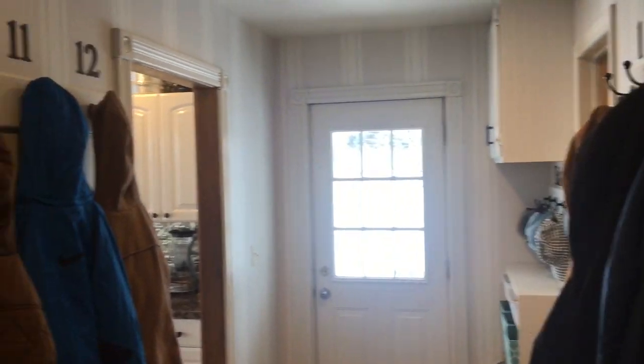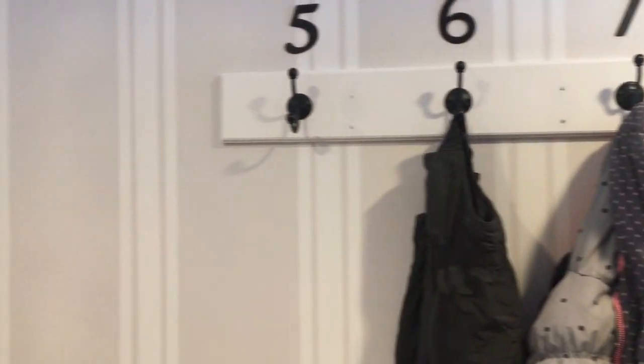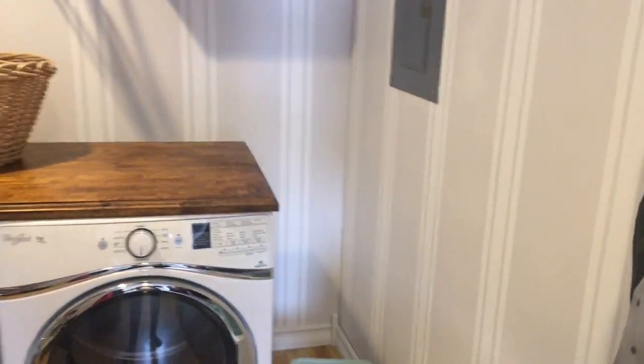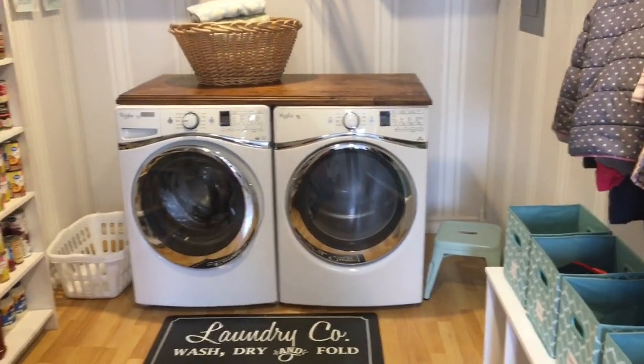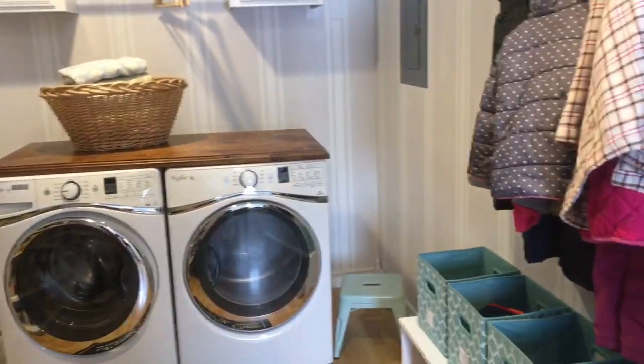And I'll just give you another view this direction. So not a big room at all, and lots of people using it, but I think we've made it to where it's going to function pretty well for us. We centered the shelf hanging on the back wall. Used to be like off to the side for some reason, and so we centered that on the wall. Now there's room for baskets on the side. I keep a step stool over here for the little bitty kids who can't.